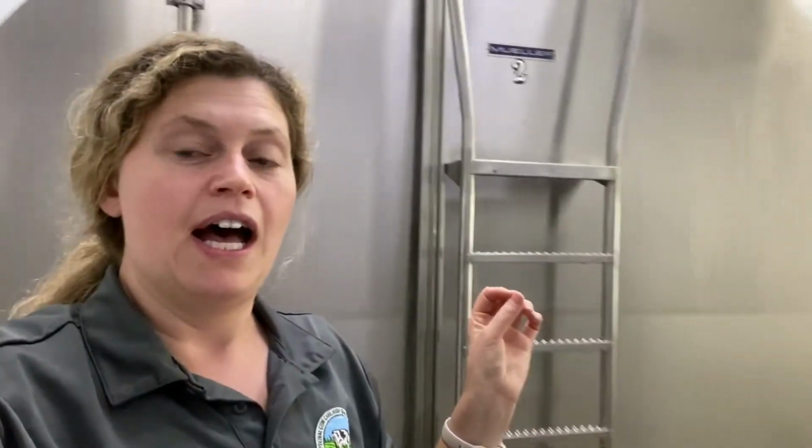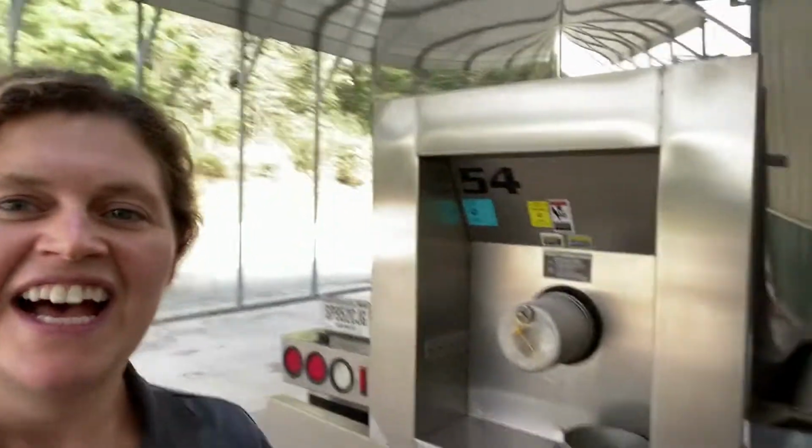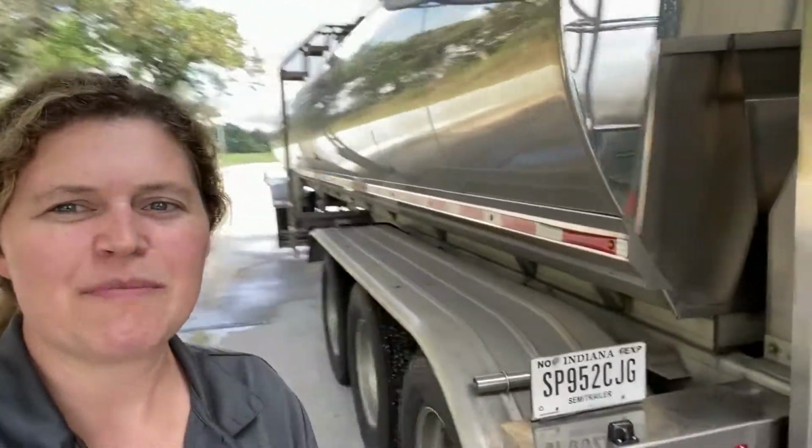And then in order to move it to the place where it puts it in bottles or ice cream or cheese, within 24 hours, one of our employees takes it from these big tanks behind me and puts it on a semi-tanker. You may have seen one of these going down the road. But that's how it gets to the factory in order to put it into cheese or milk or chocolate milk, strawberry milk, yogurt, ice cream. So it comes from the milk to these tanks and then to the semi-trailer.